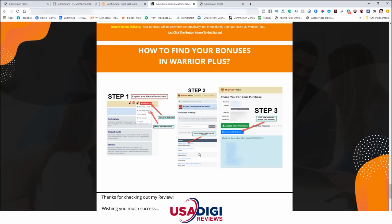It's going to be another page. Look for the Continuum link. Click on that. It's going to take you to step 3 where you can access your purchase right here. That'll take you to the members area, and click on the blue button to get my bonuses. And that's how you find my bonuses. Pretty easy peasy, right? So I hope this video helped you out.